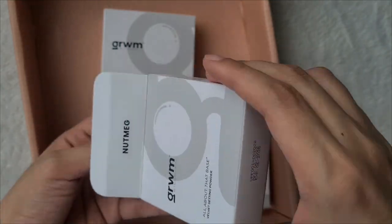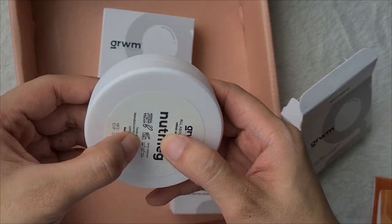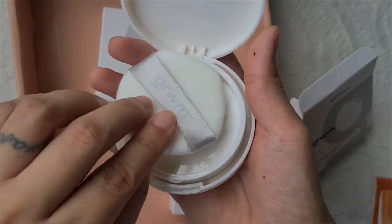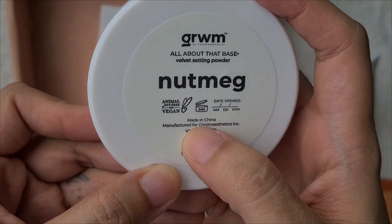Okay, so pagbukas mo, obviously, in-unbox ko na siya. Ito yung magiging itsura niya. Really, really nice packaging. Minimalist, white and gray. And then pagka-open mo, ito yung puff. And then over here is the product. So this is 10 grams made in China.